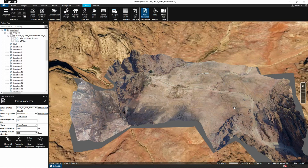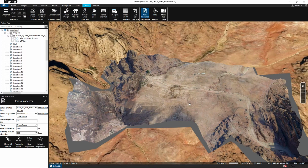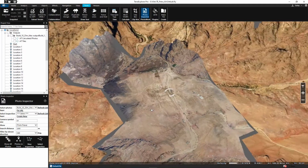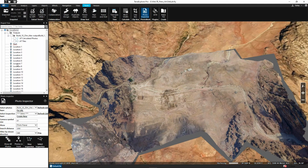So I'll take you through the processing that we did using the data from Virtual Wonders, specifically on the Petra project, and what was done in order to be able to produce what you're seeing here, the full 3D rendering of the entire data set.